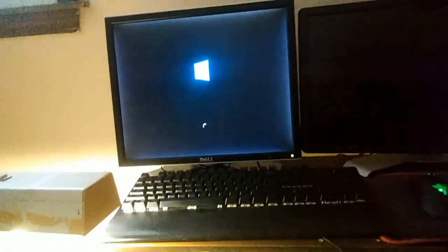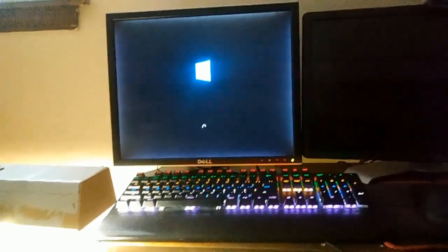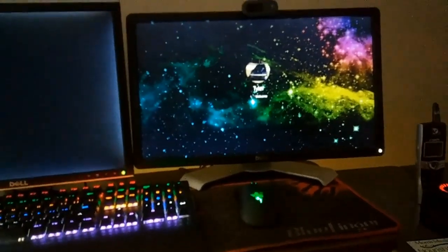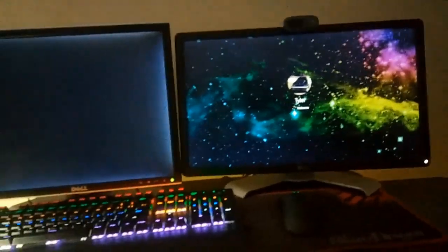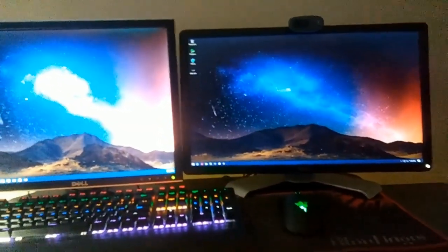Now, booting into Windows is pretty fast, though, because I have an SSD in there. Nothing very big, it's only a 128 gig SSD, but I do have a little over a terabyte of hard drive space that I store things like documents and long-term storage, so it's not really a big problem. The SSD is pretty much just there for boot, and we're done.